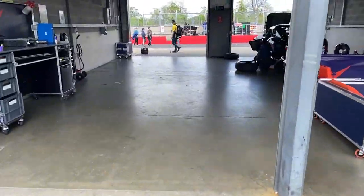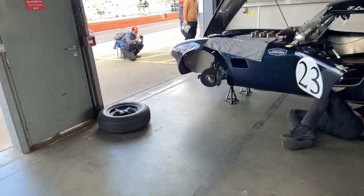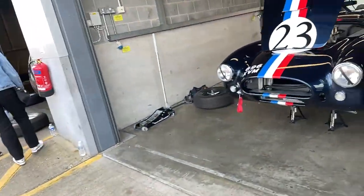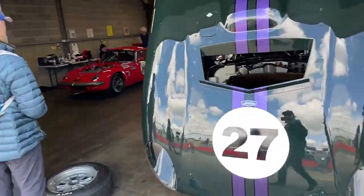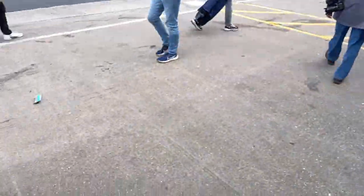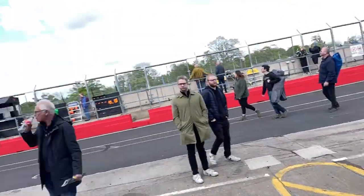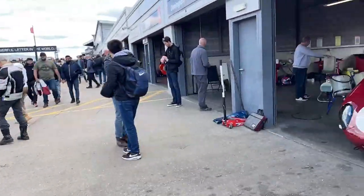See if I can get through here. You won't lose me. The signal's pretty good through here. Nearly got in the way of someone's camera shot there. I just peeked through the hole in the bonnet there. And there's a lovely Lotus Elan in the background as well. Oops, not nice. I tripped over a roll of... Spitfire. That's a Spitfire.